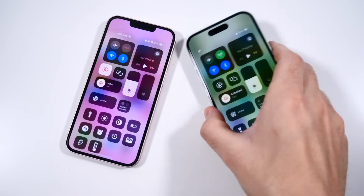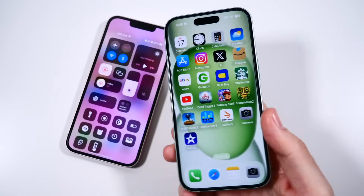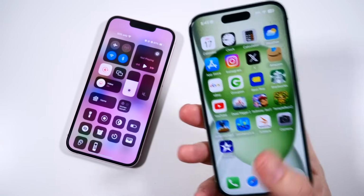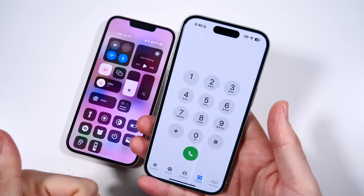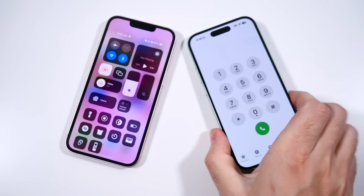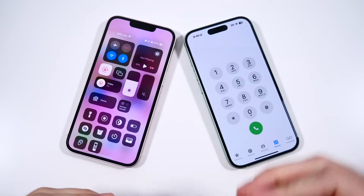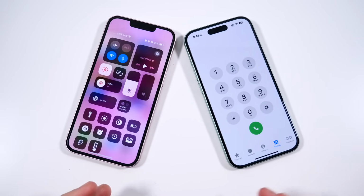I will say too that the actual reception strength and 5G performance is a little bit better for the 15. That's something people don't really talk about too much, is phone call quality. A little bit louder speaker, a little bit better connectivity means that the actual phone experience is slightly better as well. So if you notice throughout this comparison, everything is just slightly better, slightly better, slightly better. That's basically what every single area of this comparison has felt like to me.